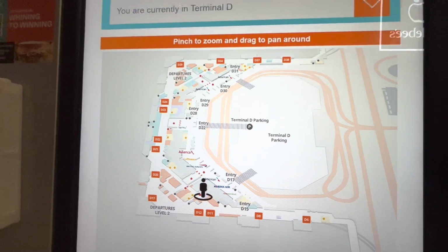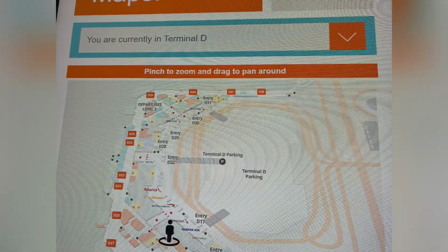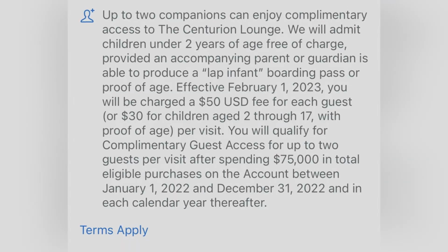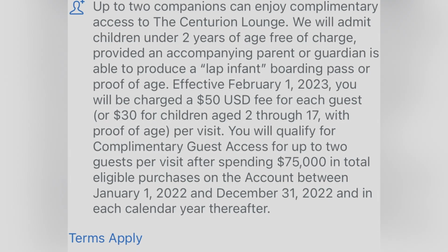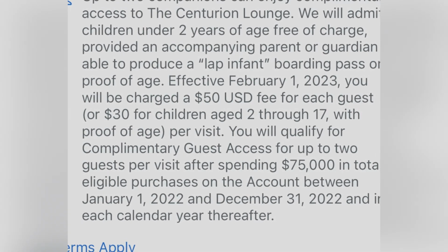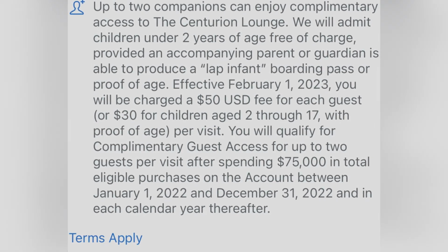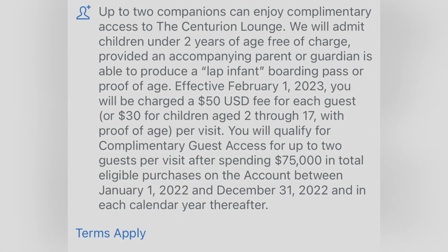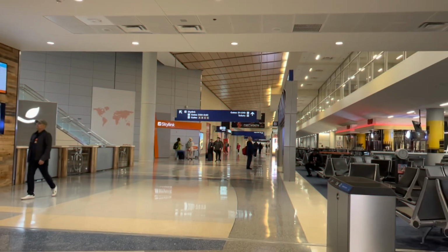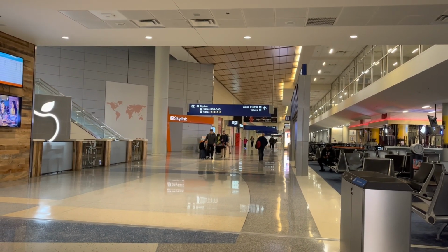Always recommend checking in on your phone once you are in line for security at the airport, as sometimes this helps expedite your entry. Now, I want to point out a huge change that Amex made this year, which limits free access of guests for Platinum and Business Platinum Amex cardholders. You can no longer bring in 2 free guests until you spend $75K in a calendar year on your card. If you want to bring in up to 2 guests, it will be $60 for adults and $30 for kids under 17. Lap babies are still free, so check out this new policy.